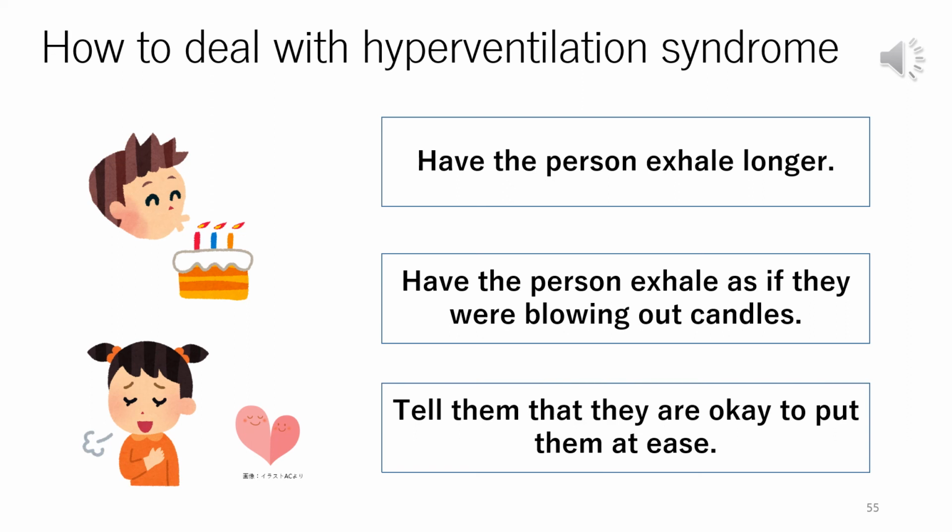Afterwards, tell the person hyperventilating that they are all right to put them at ease. Convey to them that they are properly breathing in oxygen and remain by their side. When a person hyperventilates, they may be aware that it will happen again. That feeling may trigger them to hyperventilate again. RAs are asked to regularly look out for residents who have episodes of hyperventilation and check up on them so that their anxiety doesn't build up.